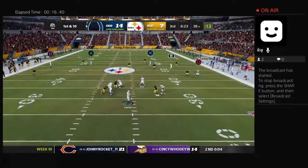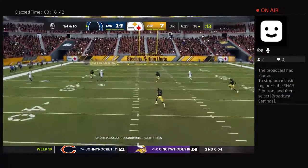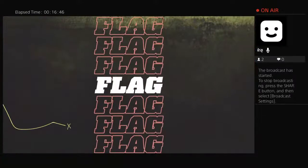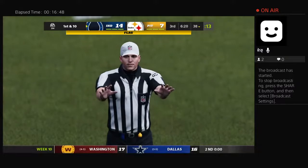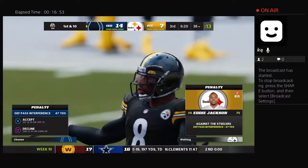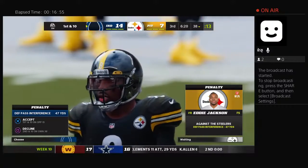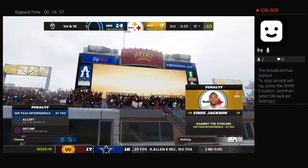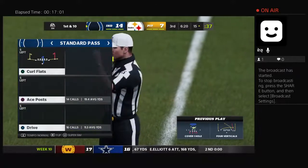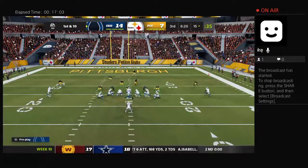Eason going to throw it out of the shotgun. Looking deep for Hilton. And that's going to wind up incomplete. However, we do have a flag down. Let's check in with our referee. So pass interference, the call there. Always, obviously, Charles, such a subjective call. You agree with the penalty?